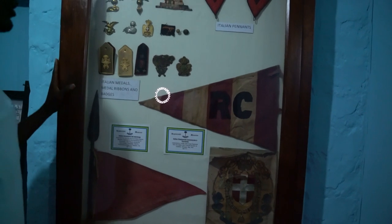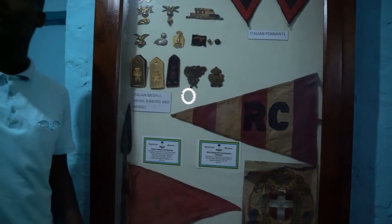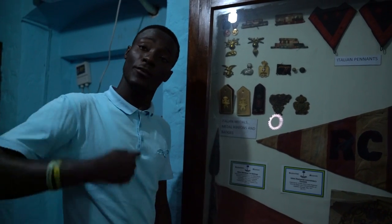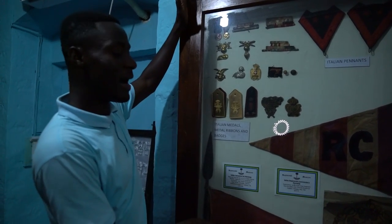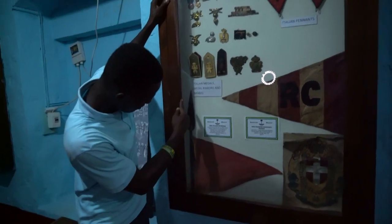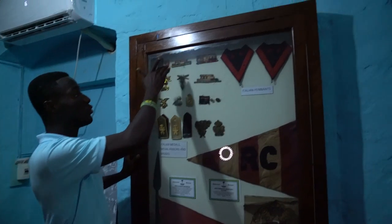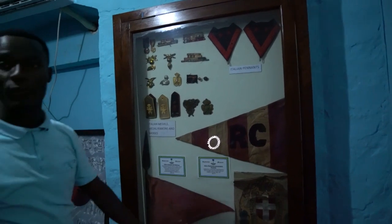Okay. These are Italian medals. On the war front, if I'm able to kill you, I have to take something and present it for people to see that I killed you. And even doing that, when you come back, you'll be honored or you'll be given a medal. So these were medals they presented, so many of them. This was on an aircraft, you can see, and the aircraft was blasted before they were able to take this. These are also medals, Italian shoulder medals. So we were able to retrieve all this from the Italians.